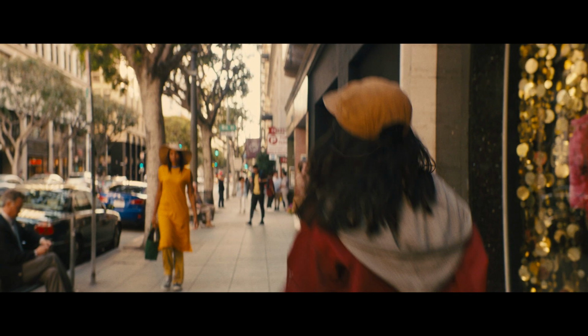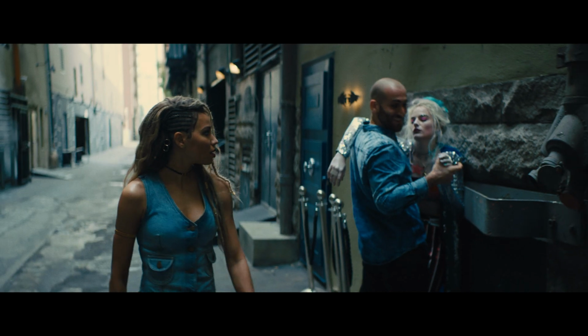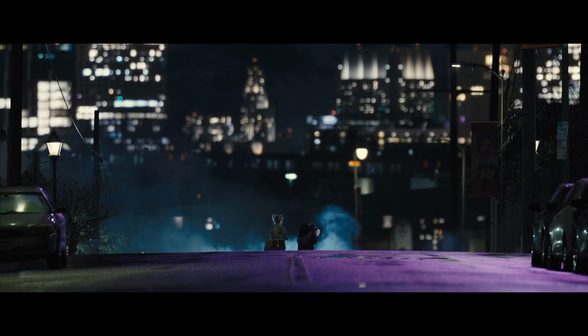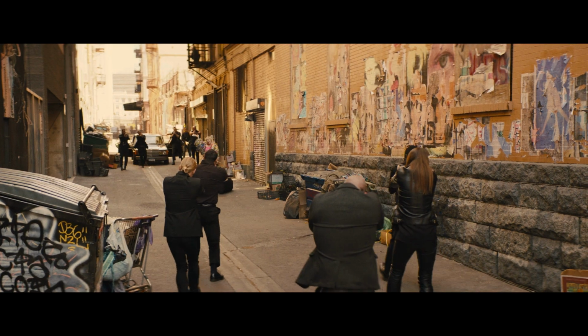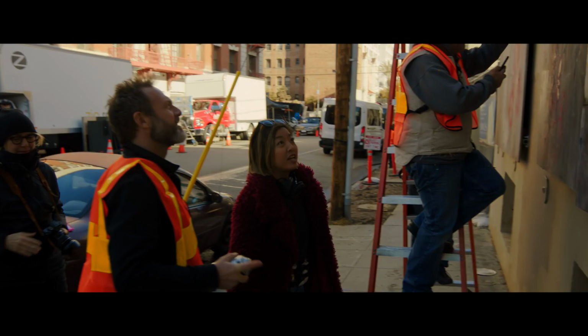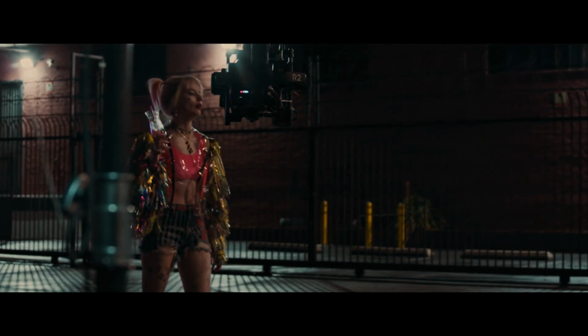Birds of Prey focuses on an area of Gotham that is a little more seedy and far less stylized than other superhero films. At the beginning, Kathy had brought out a mood board that showed the different feelings of the film. Dirty alleys and very specific costume designs and haircuts and things like that. It really set the tone for it. So that was something that was very specific to the way Kathy wanted to do it.